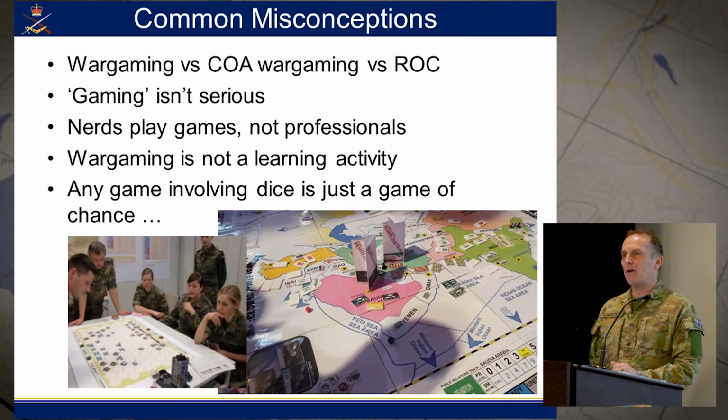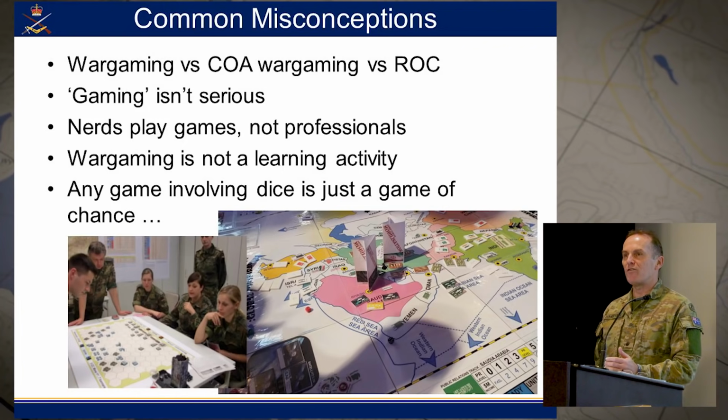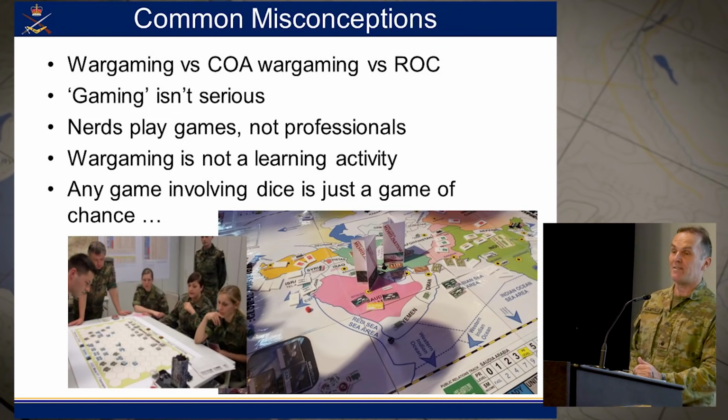Probably all seen The Big Bang Theory. Those of you who haven't seen The Big Bang Theory, a bunch of nerds, they play lots of games. Again, there's this connotation that only nerds play war games. The fact that wargaming is at King's College in London, a prestigious college, and in a number of staff colleges around the world, challenges that misconception. Again, wargaming is not a learning activity. If the wargaming is done well, there are lots of things that you can learn from playing a wargame.